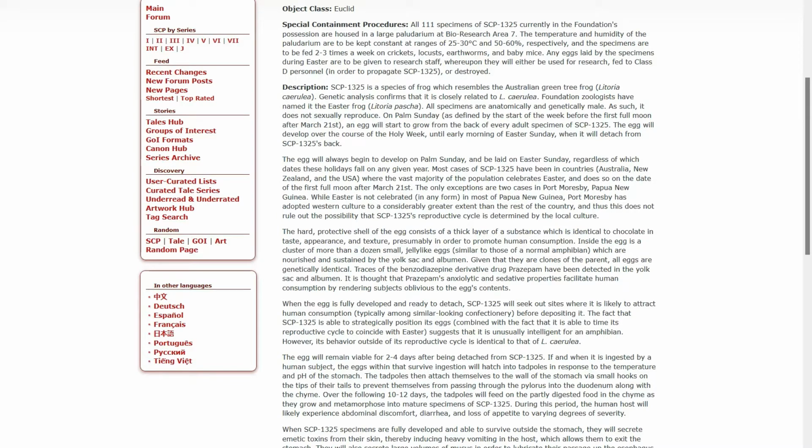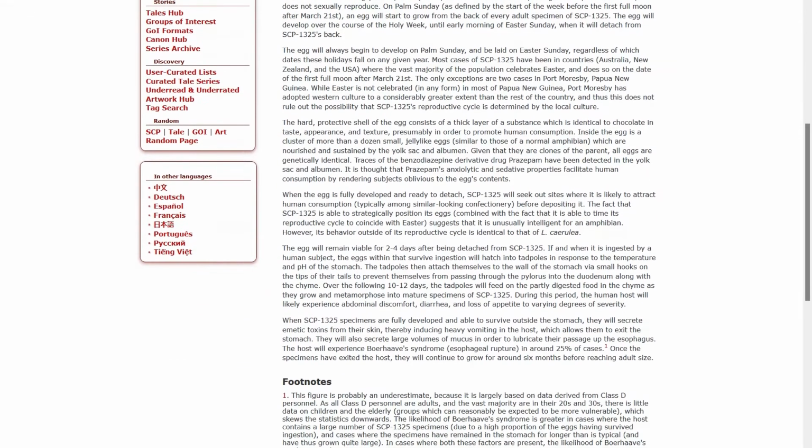On Palm Sunday, as defined by the start of the week before the first full moon after March 21st, an egg will start to grow from the back of every adult specimen of 1325. The egg will develop over the course of the Holy Week until early morning of Easter Sunday, where it will detach from the back. The egg will always begin to develop on Palm Sunday and be laid on Easter Sunday, regardless of which dates these holidays fall on any given year.